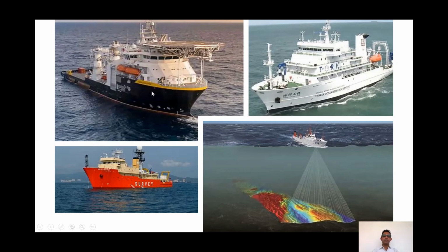They are not very big ships, but they carry a lot of people because they have a lot of technical experts. They have technicians. They have scientists. They have a lot of other people in addition to the usual ship staff.